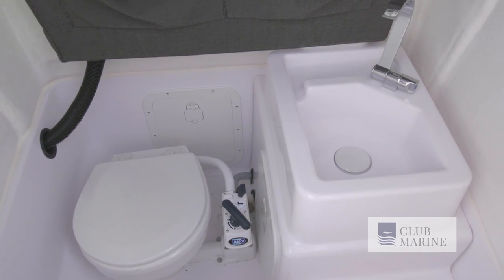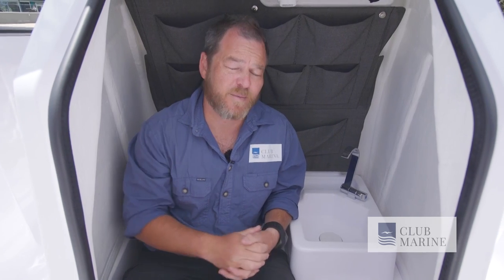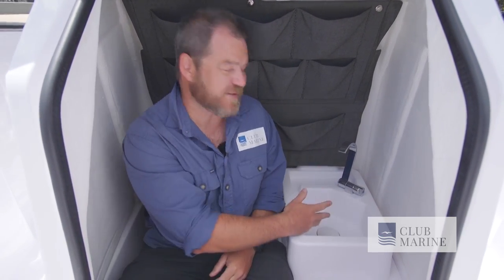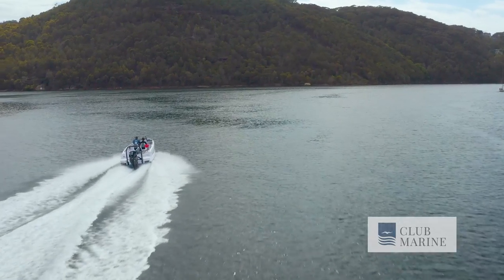The door shuts in front of me. There is a sunlight in the door to avoid that claustrophobic feeling. But really, in saying that, there's still plenty of room here and also a sink as well. I don't feel particularly cramped at all, and it's a nice touch on a boat that is all about entertaining and luxury.